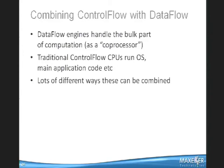And in most HPC applications, you do. But you don't at every point in your program. When you're just booting up, you want to process a file name and then load something from disk and then ask the user whether they want to run, etc. So we still need ControlFlow systems. We need commodity, conventional processors to actually run our programs. And we're going to use the DataFlow engines as a coprocessor in the same way as we might a GPU or a DSP or any other kind of coprocessor system.